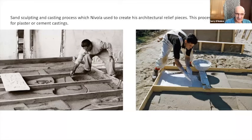So basically, on the left is Nivola himself working on one of these sand castings. What he would do is wet the sand and then shape it with various tools, masonry tools and things like that. And then on the right is one of the workers, I believe a mason that he had as an assistant. They would come in and do the casting together and then pick the thing up and set it up in panels. And then he would continue the work on painting into it and shaping and sculpting it further. So it's quite a process.